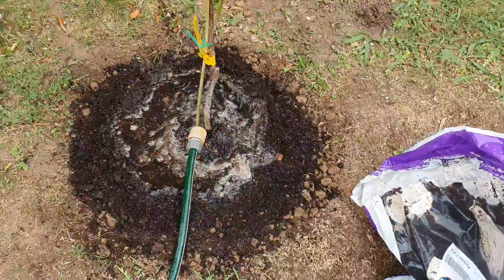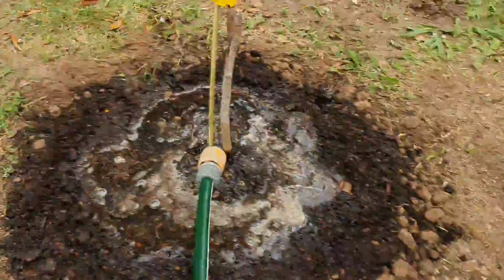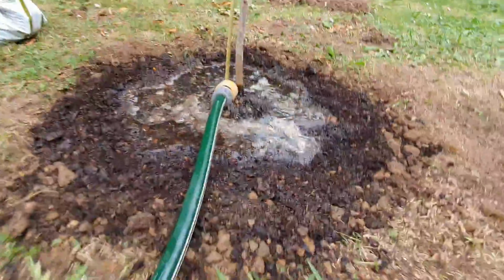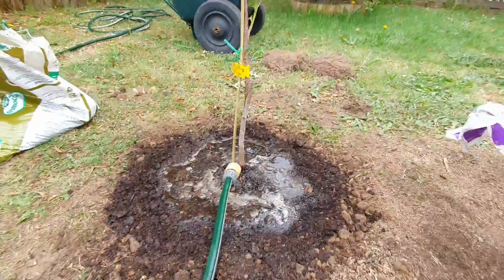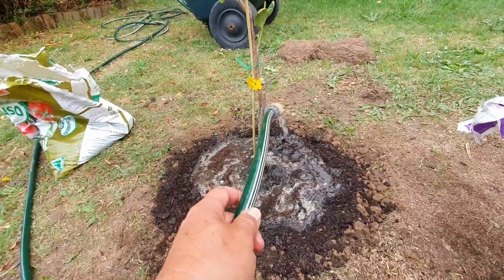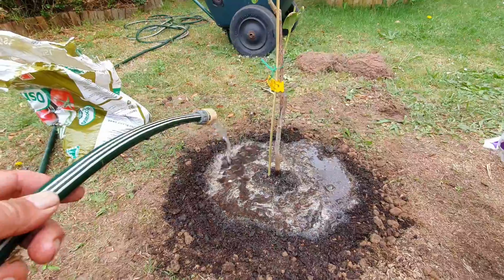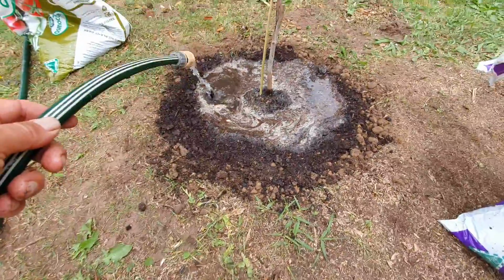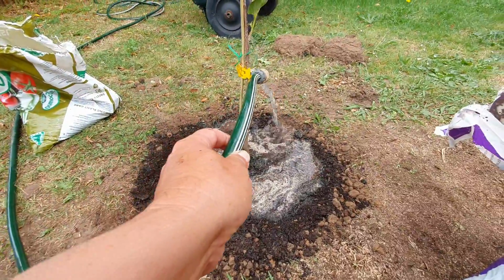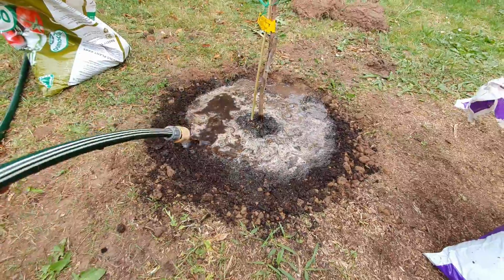Okay guys, once it's backfilled, I put a top layer of the same mushroom compost, and then just water it. Water it, water it, water it. Do it slow, so it goes right down to the bottom. If you do it hard, it'll run out because I haven't got a burn yet. I'm going to finish up with a burn. A burn is like a wall around the edge, so the water doesn't spill out when I water.